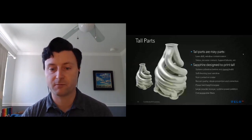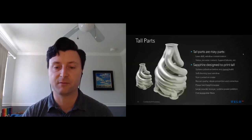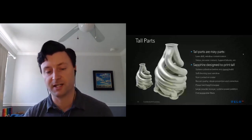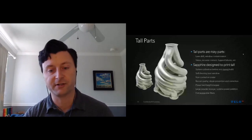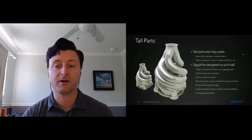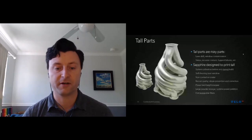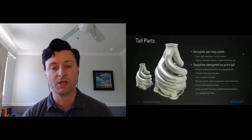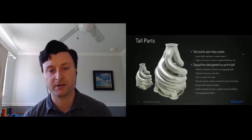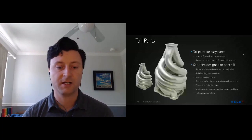Not only that, but a lot of the existing machines, some of the incumbent machines, are really not designed to print tall parts. So there are some risks associated with things like calibration drifting of the optic system, the recoater coming into contact with the part. Some systems even don't have enough powder in them to print their advertised full Z height. So you'll get about 3/4 of the way through a part and then have to stop the build, add more powder, and continue the build. And in a lot of applications, that's not acceptable.